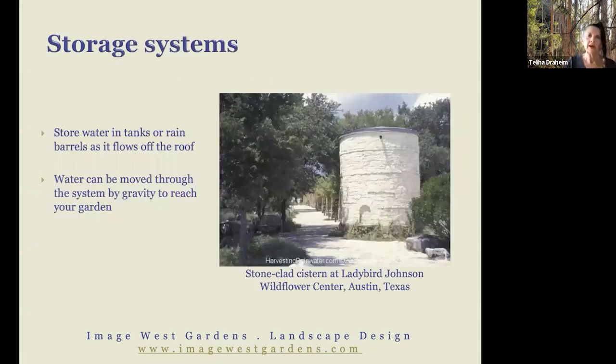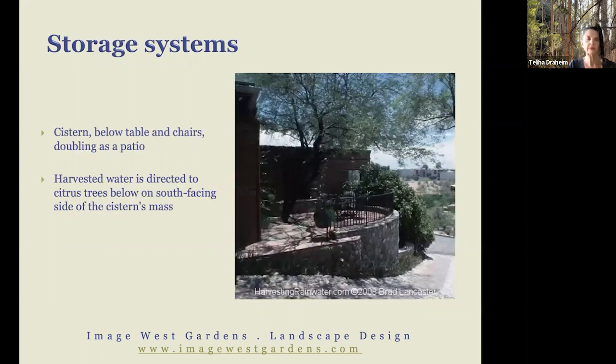Storage systems. There are wonderful ways to store water. I am not a big fan of some of them, but if you have a system that can store water and easily flow it down through your landscape, I'm all for that. Here's one of my favorite ideas of designing it into the architecture. Here's a cistern built below, like the cistern holds the water, built below this patio with tables and chairs. And that would be a beautiful solution.